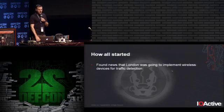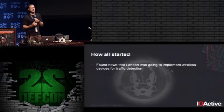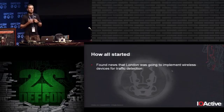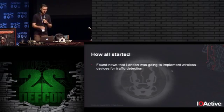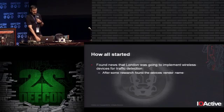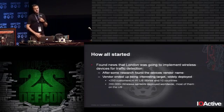When I was looking around, I found some news that the Department of Transport in London was going to implement a wireless traffic detection system. It got my attention because London is a big, important city, and these devices are wireless, so it's an interesting technology and a possible attack vector if they are insecure. So I started to look specifically for this technology. It took me a while to find the vendor because they were acquiring the devices from a reseller, so I kept digging and found the vendor name, the maker.